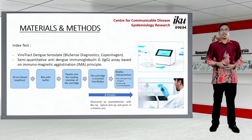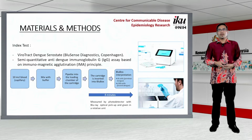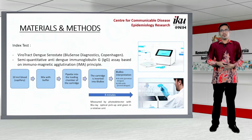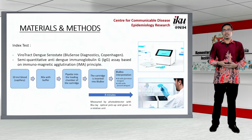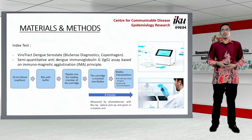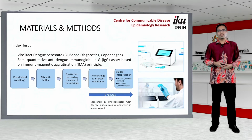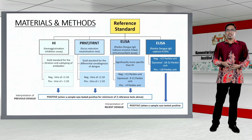So this is the index test. The index test is the Vitract Dengue Serostate developed by Blusense Diagnostics, Copenhagen. It is a semi-quantitative anti-dengue immunoglobulin G (IgG) assay based on the immunomagnetic agglutination (IMA) principle. It takes about 8 minutes to operate, and it is measured by a photodetector with a Blu-ray optical pickup and given in a relative unit.